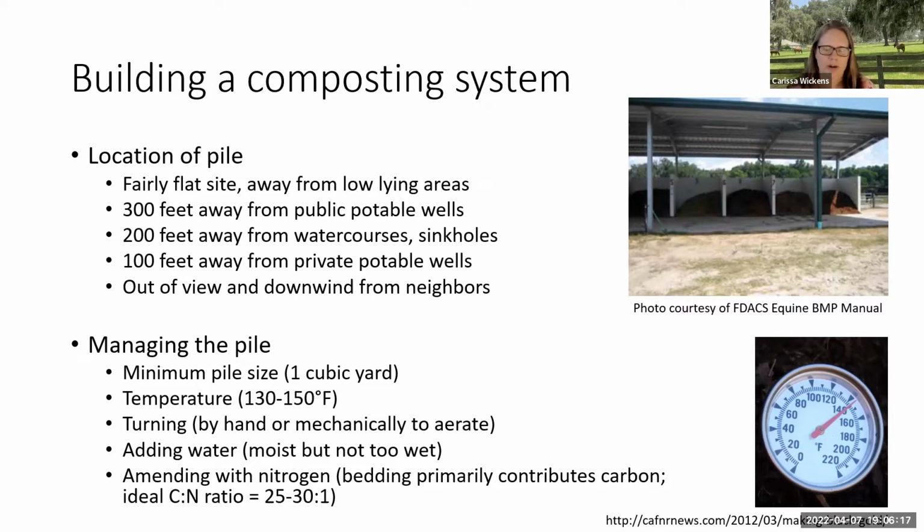So we can add water. That's pretty easy to do. Sometimes if you're taking wheelbarrow loads of stall waste as you're cleaning stalls, you can take the spent water in your horse's buckets, and rather than just dumping it down the drain or on the ground, you can add it to the manure, like the wheelbarrow full of manure, and that can help moisten the pile.